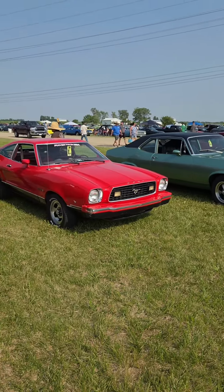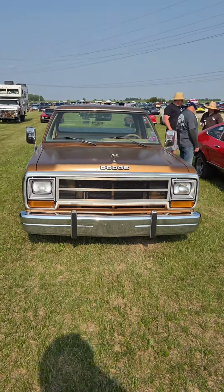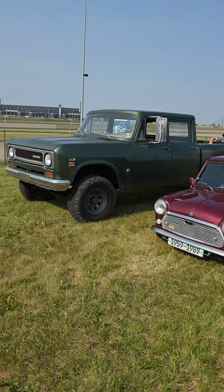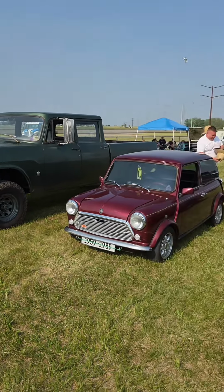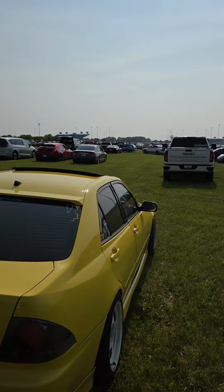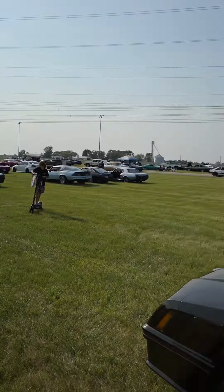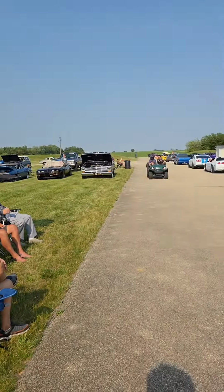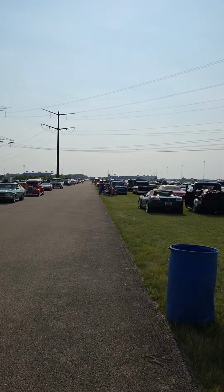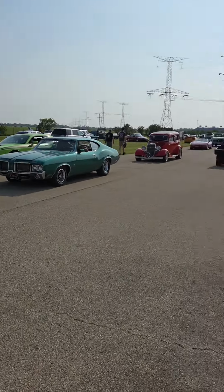I'm walking, trying to find something, and look at that Ventura. A Mustang II, a Dodge truck from like the early 90s, 80s, a Mini, and a Travelette. This is just one row in this entire place. Quite incredible. Unfortunately, I didn't think ahead, and I walked all the way to the very end of the show, and of course I have to walk all the way back because my car is all the way at the front. Wonderful. But it's fun to watch all the cars leave.